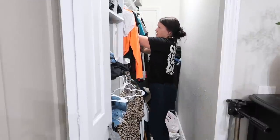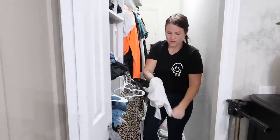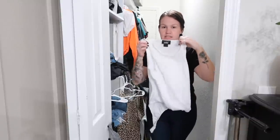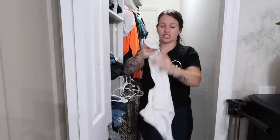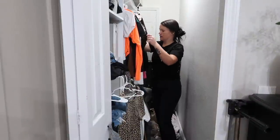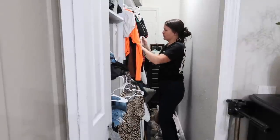This is another bodysuit that I don't really care for. So this is a white bodysuit. I actually ordered this one on Amazon. This is why I don't order bodysuits online, because if I can't try it on to know that I like it, I end up not wearing it. It's pretty, it's very nice, very good quality. It just doesn't fit me right. I feel like I'm already making great progress. This we're gonna get rid of. It's just a plain black tank top. I don't really wear it.